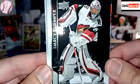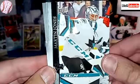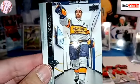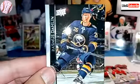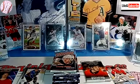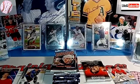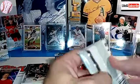And we follow that up with another goaltender. It's Darcy Kemper. And Martin Jones, another goaltender. We're in a run of goaltenders here. Philippe Forsberg, and Rasmus Dahlin. Okay, so we have one Young Guns, and we have the strange-looking portrait cards.